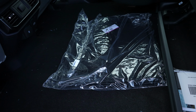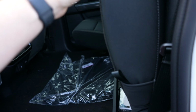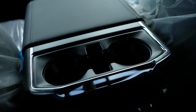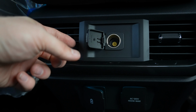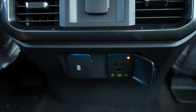So if you have big items such as TVs you don't want to put in the bed, you don't have to worry about them doing the teeter-totter because there is no transmission hump behind the seats. Very nice. You do have storage in the form of pouches behind both driver and passenger seats. 2 cup holders right here with a cutout for a small smartphone. Rear HVAC vents, as well as a 12-volt outlet. And then under that you have a media hub with a USB-C and USB port, as well as another 120-volt 400-watt power outlet.